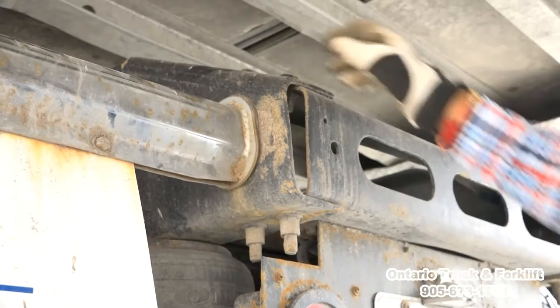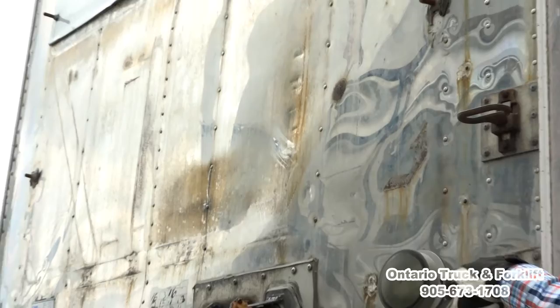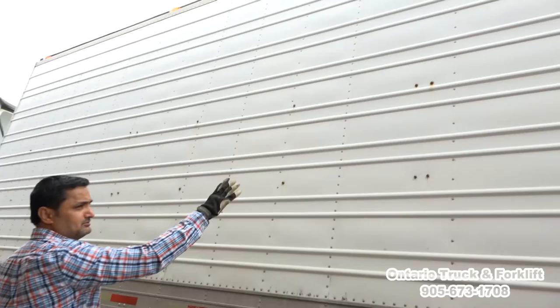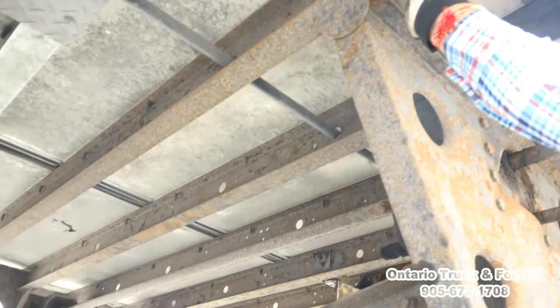Front side of the cargo body, there's no major damage to it. It's good. Left side of the cargo body, there's no major damage to it. It's good. No cracks in it. No holes. So all cross members are present. There's no damage, no sagging frame members. Okay.